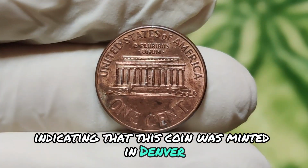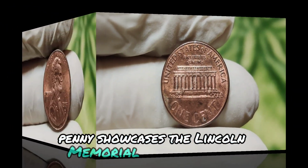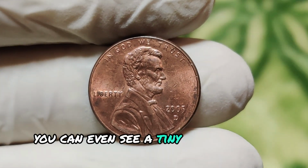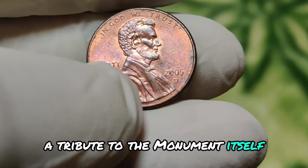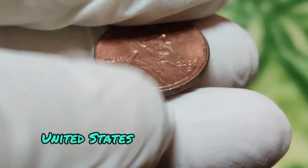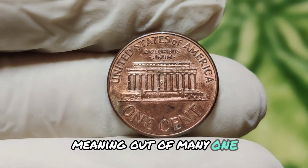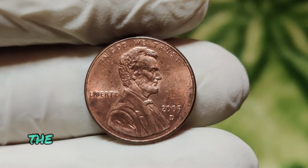The reverse side of the 2005 D penny showcases the Lincoln Memorial in sharp detail. If you look closely, you can even see a tiny engraving of Lincoln seated inside the memorial, a tribute to the monument itself, which honors the man who fought to keep the United States together. The reverse also features the inscriptions United States of America and the motto E pluribus unum, meaning out of many, one, symbolizing unity. Now let's talk about what everyone's here for, the value.